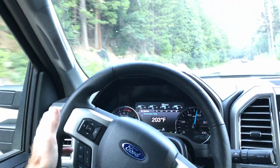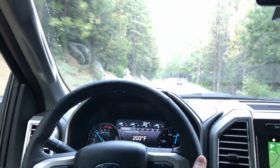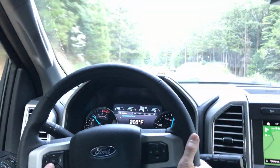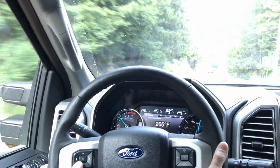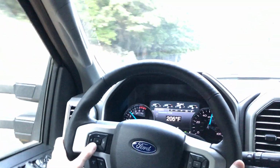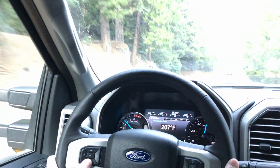So right now, I'm running 203 degrees. This summer we did a trip, and I already posted pictures from this trip, we were running out in Utah, and the average daily temperature was around 115 degrees, plus or minus. So I was really impressed on that trip, especially in some of the more mountainous portions, because the transmission never really got that high. Anyway, this is what I'm running right now.